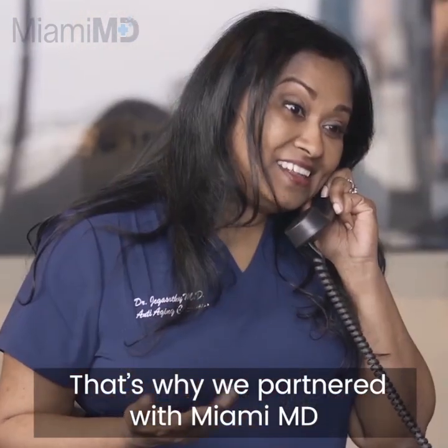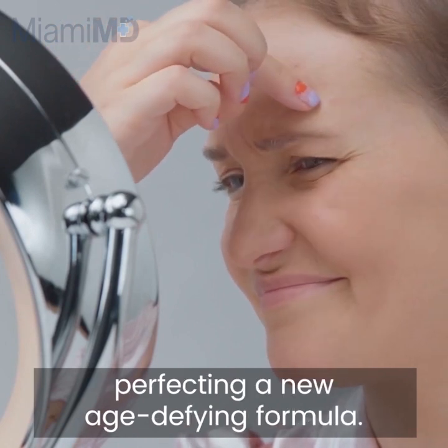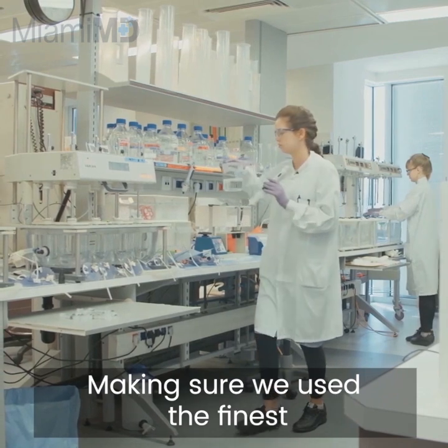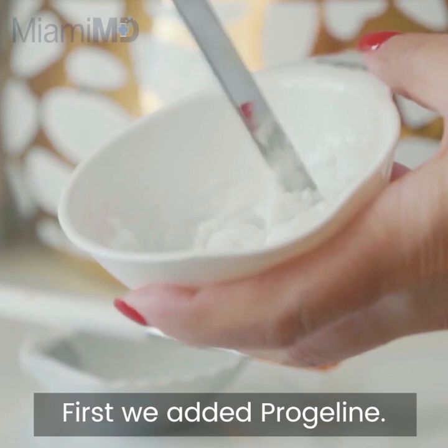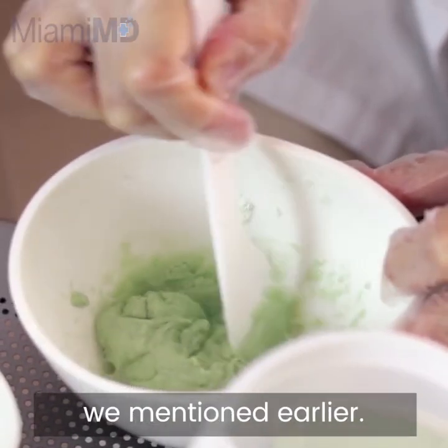That's why we partnered with Miami MD and spent the next few months perfecting a new age-defying formula, making sure we use the finest quality of natural peptides. First, we added Progeline, the age-defying breakthrough we mentioned earlier.